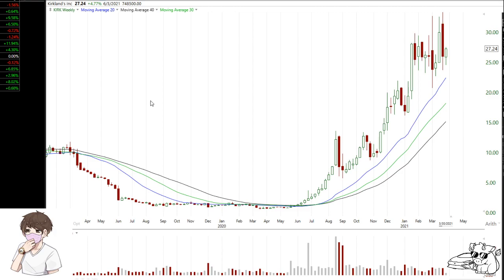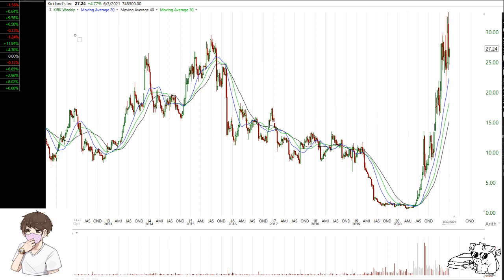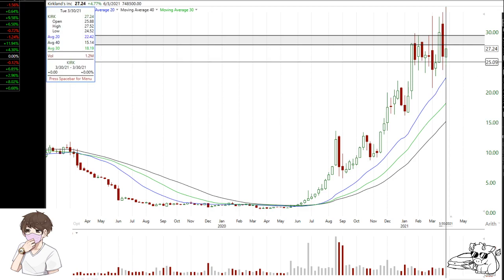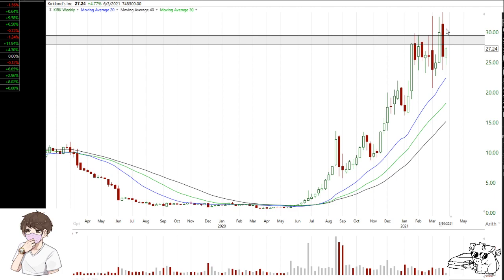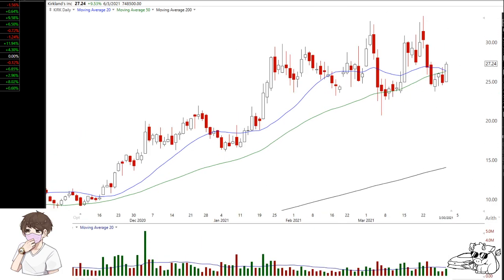First one we got is KIRK, Kirkland, the Costco brand. It's hovering around the all-time high area. Well, not really, since the all-time high is 31 and it's at 27 right now. I believe that this stock has good potential to pull up to 31 plus, into an all-time high, in the next couple of days. We take a look at the daily chart.